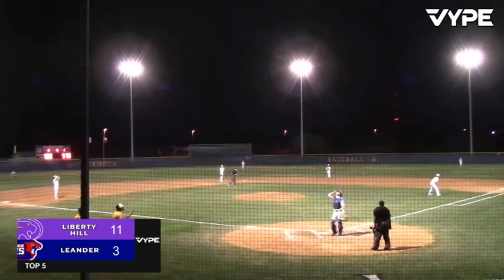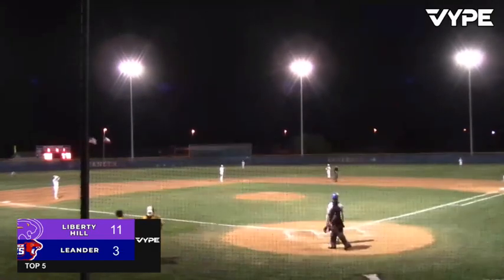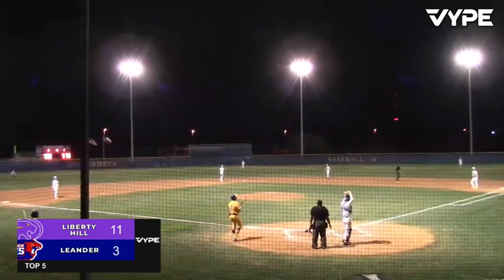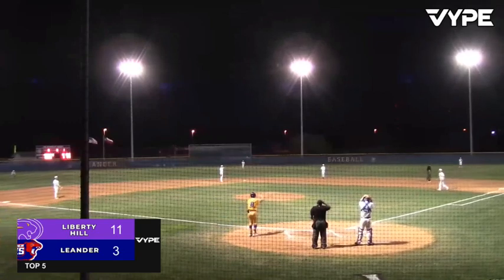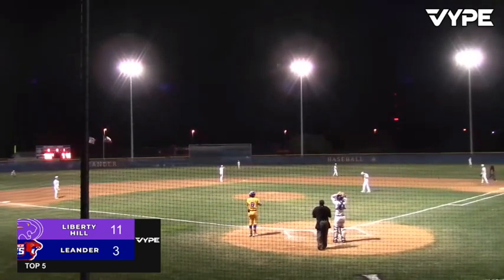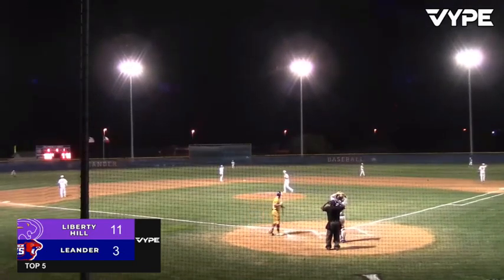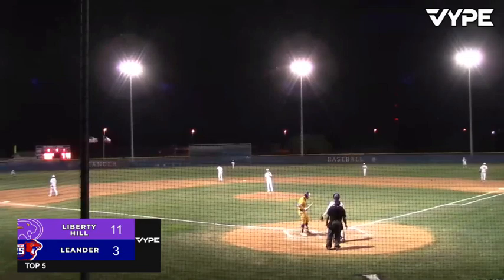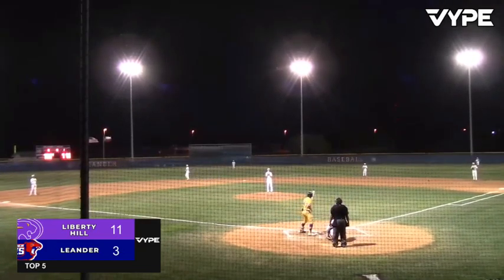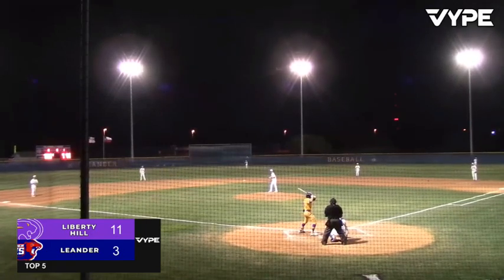And a run scores. And not sure what happened there. Strange sequence there. Not sure if Kreitz thought the runner was still at first, but ball went over Capers' heads, and the runner scored from second. Really strange one now, 12-3.